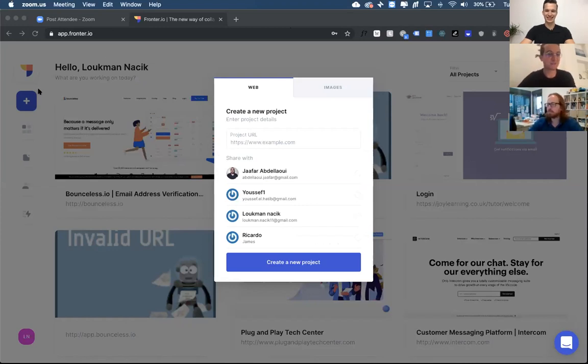So can you see my dashboard now, right? Yes. Okay, awesome. So here you have the dashboard of all the projects. Normally, after you just sign up for the first time, it's empty because there are no existing projects. And you simply click on the plus sign here, and you have two options. You either create a web project, and that's from an existing and live website, or you create projects out of images, which has the same features more or less as InVision. So you just name your project, you select the people you want to share it with, and click on select files, and you upload files of images of that website, and there you go.